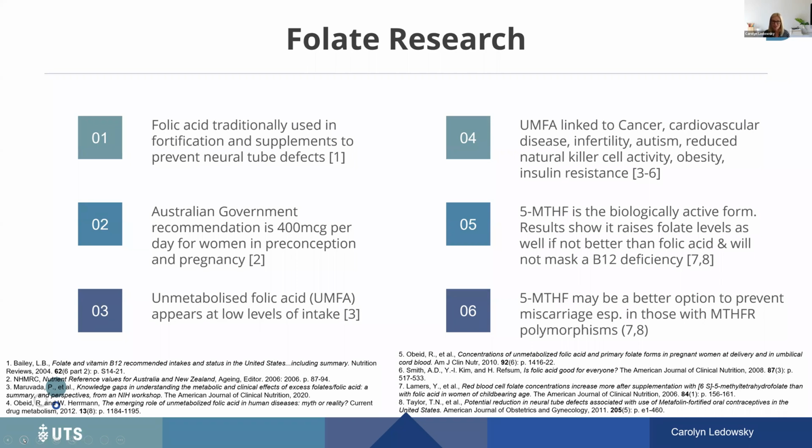Now, what the research tells us is, yes, folic acid has traditionally been used. It's where the research lies currently to prevent neural tube defects. The Australian government, like other governments around the world, say that we need 400 to 500 micrograms per day in preconception and pregnancy. But emerging research shows that there's something called unmetabolized folic acid that appears in our blood at very low levels of intake. And what that means is it's folic acid that is not being converted to methylfolate.